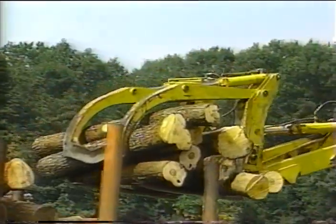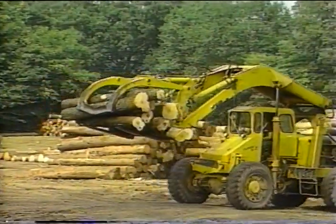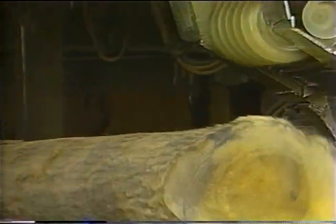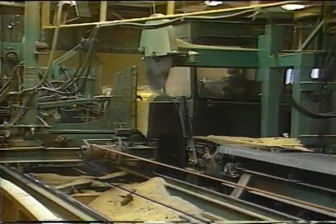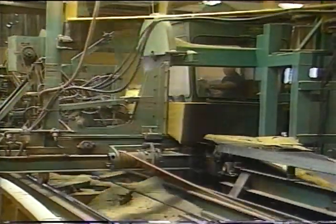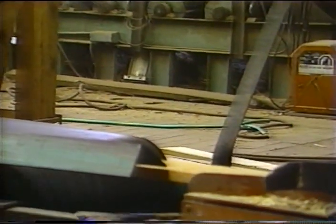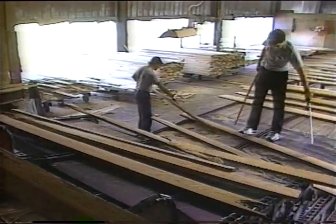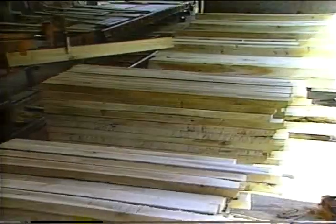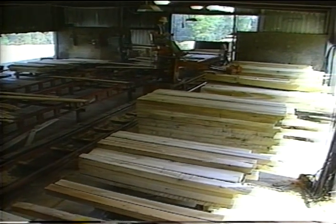Coons Lumber, Lewisburg, Pennsylvania, is a major supplier of hardwoods. The hardwood is treated just like any softwood. Debarked, trimmed, cut into boards, graded, kiln dried, stacked, and sent to customers all over the country.